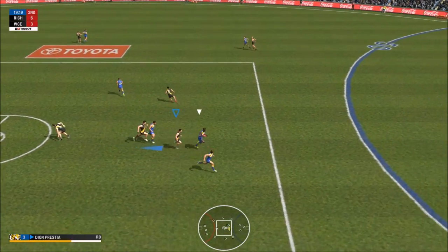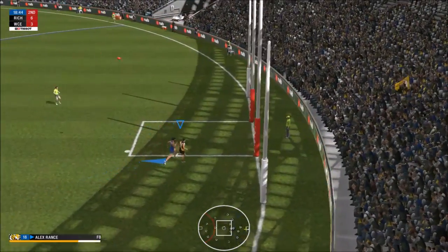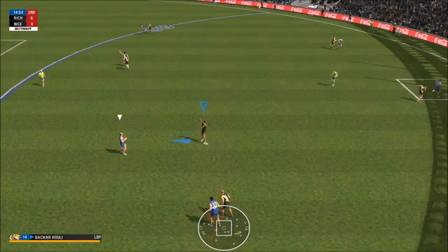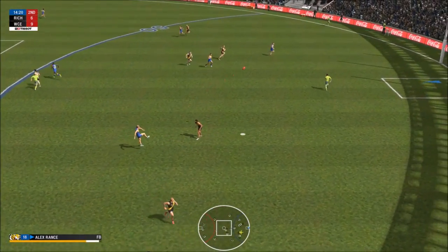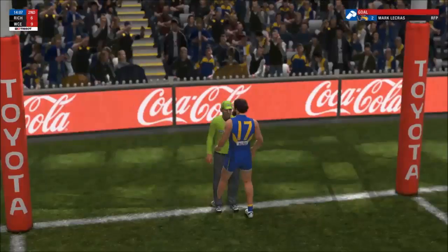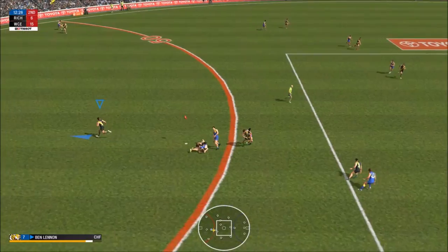Heading into the second term, the West Coast Eagles are going forward. Matt Prittis takes the ball. He has a kick and he kicks truly. It is straight through the big sticks. They go back yet again and have a shot on goal, and they make it through Mark LaCroix, which is a pretty good kick from him.